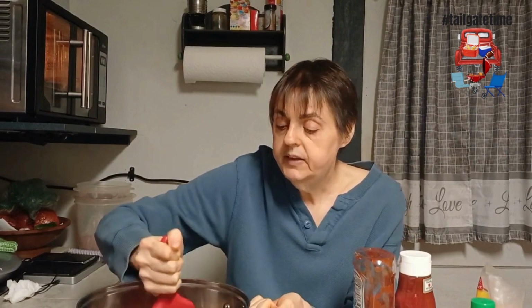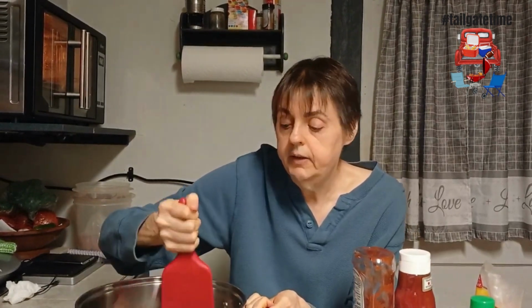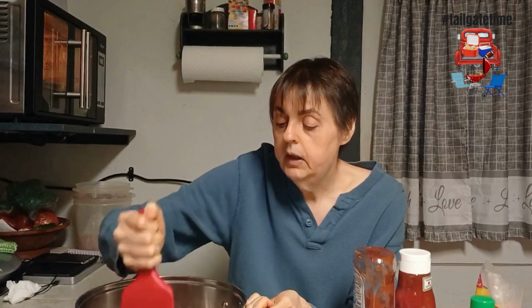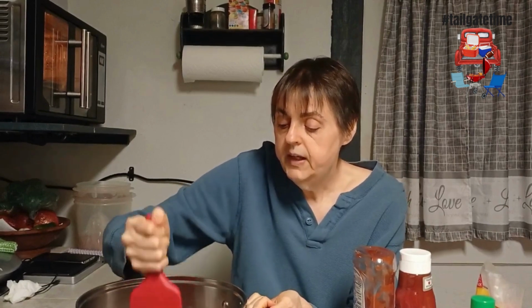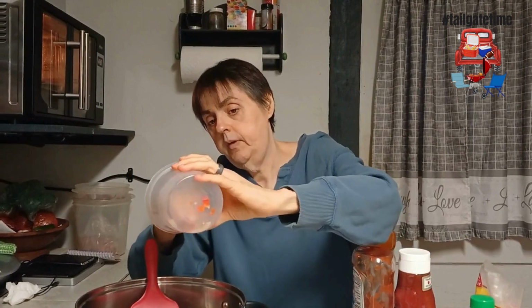Now while that cooks down, I've got my ketchup and everything over here, ready to be put in here. So what I'm going to do is let this cook. It'll probably take about 5 to 8 minutes for this to cook down. It doesn't really take long at all. And then once that gets cooked down, I can go ahead and add my peppers and onions. They can cook down with it.